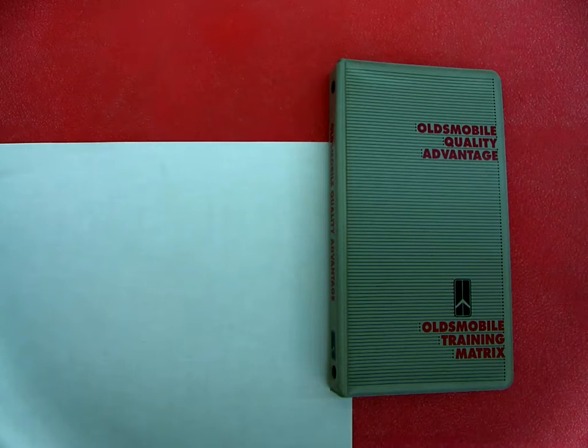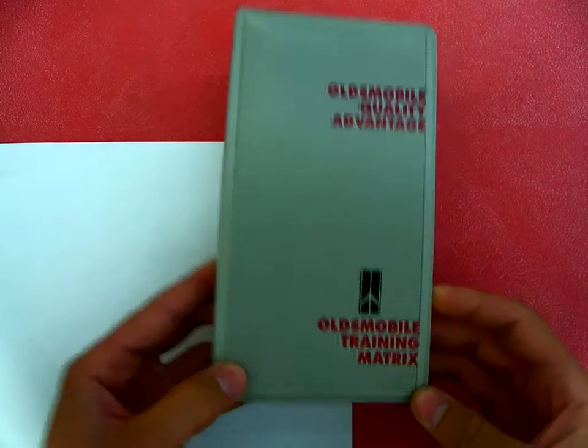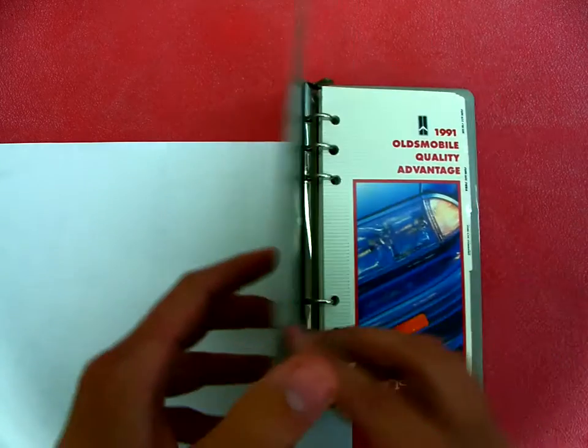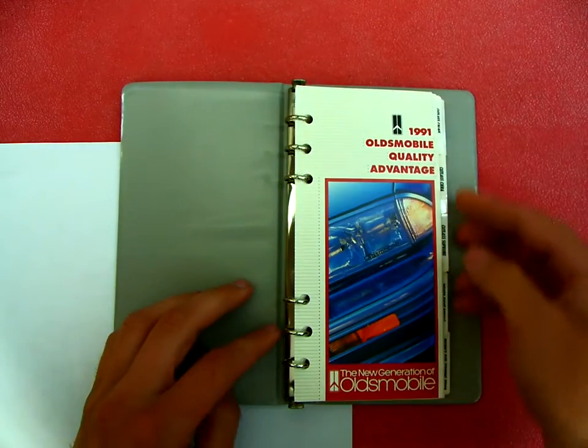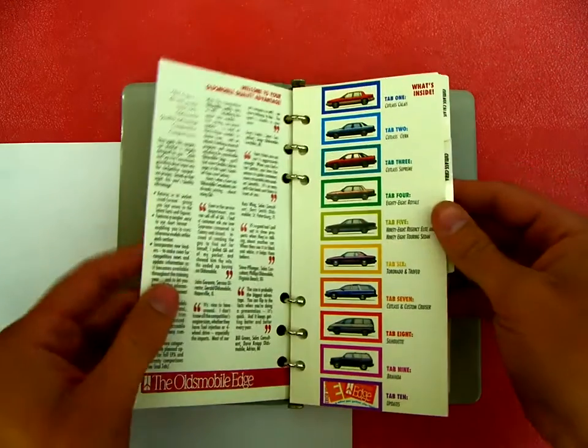So I'd like to show you this book that I picked up recently from a swap meet. 1991 Oldsmobile Quality Advantage, part of the Oldsmobile Training Matrix. This book is a book that a salesperson would have had on their desk. It's small but pretty comprehensive.